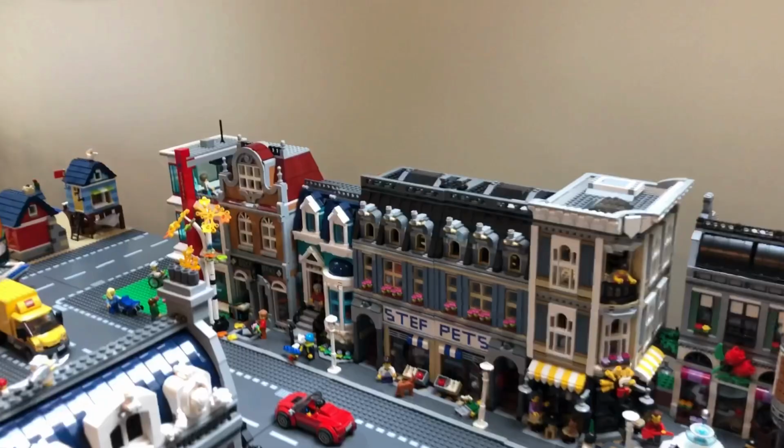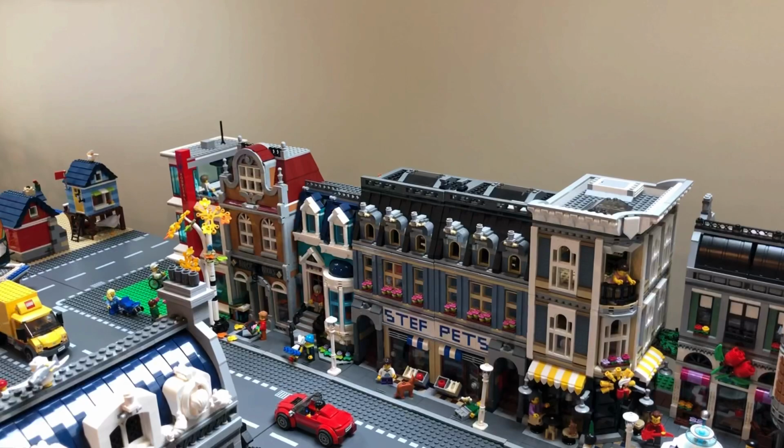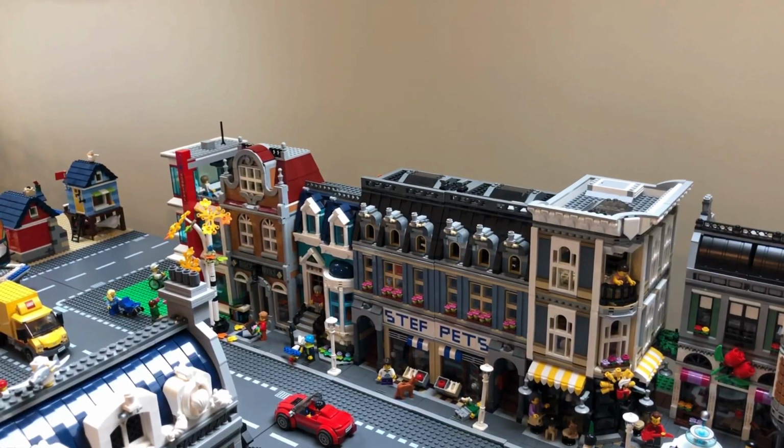Since the 2019 city update that I made, there has also been another modular building that had to have been placed in my city, and that would be the Bookstore modular building from 2020. I have to say that this is one of my least favorite modulars that they've made recently, just because of how small it kind of seems due to the size of the apartment. So I decided to put this in the back of my city in a less prominent area. I still do like how it looks, but I do wish the teal building was a little bit taller, and I think that would make it a better modular building.